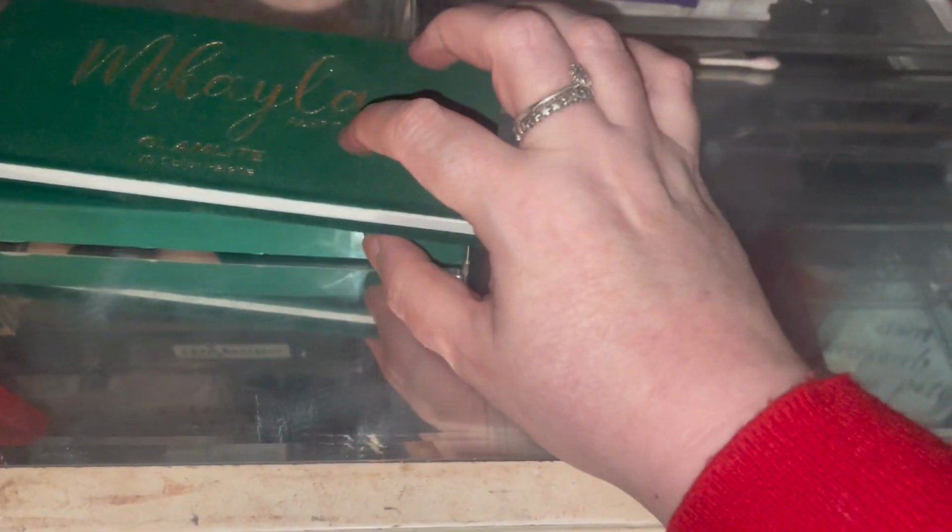I mean, I could use this as a companion palette with something else. Whoops, I'm being awfully clumsy today, aren't I? I need to put that back in there.